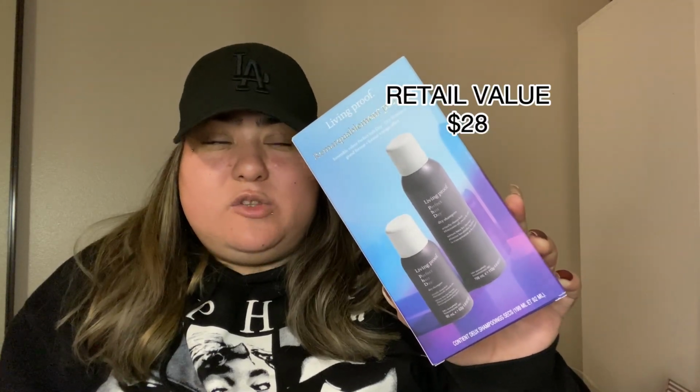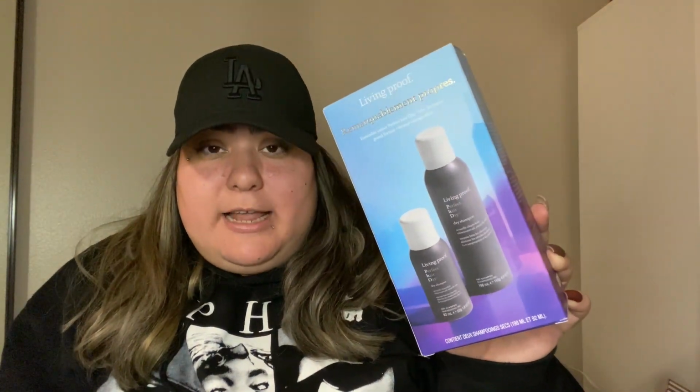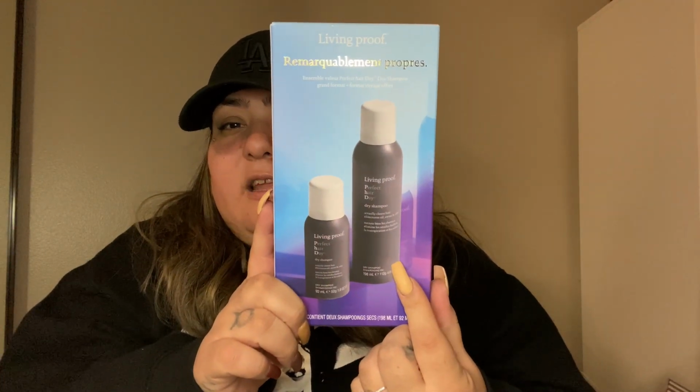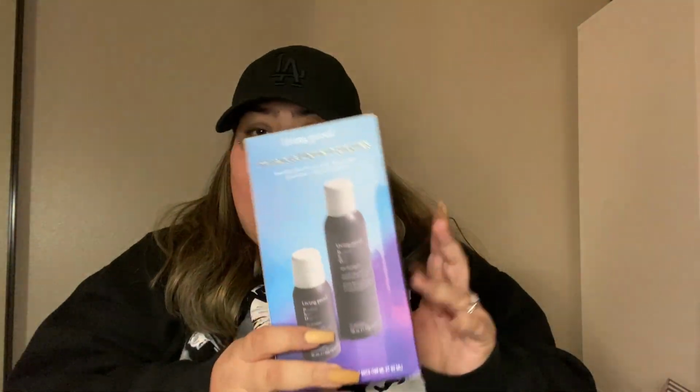So I wanted to try something a little bit more expensive. So I went ahead and picked up this Living Proof set. Now this was not expensive whatsoever. I think it was $28 and it's valued at $43, which I did add up together, and yeah, it's over $43. So you do get a full size of the dry shampoo and a travel size of the shampoo. The full size I think retails for $30 and the small one retails for $16. So I thought this was such a great deal. $28 and then take off the 20%, which was amazing. So definitely thought this was a great deal to have, especially since I needed it anyway. So I did get that.